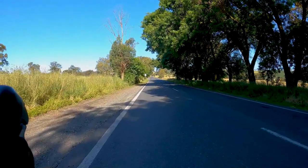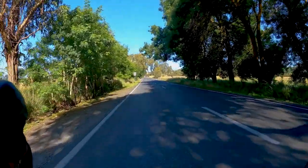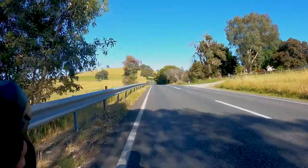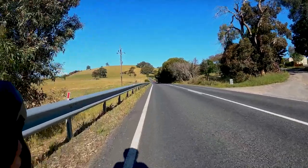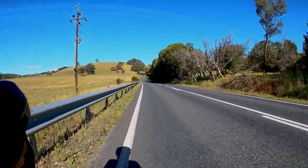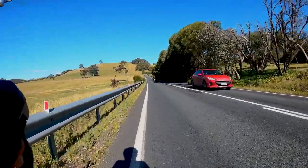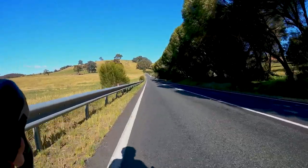One of the most dreaded climbs in Adelaide. Well, so far it's been mostly just a tiny climb. Now I've got a bit of downhill, so it's kind of easy so far, which makes you realise that there is definitely going to be something steep at the end.